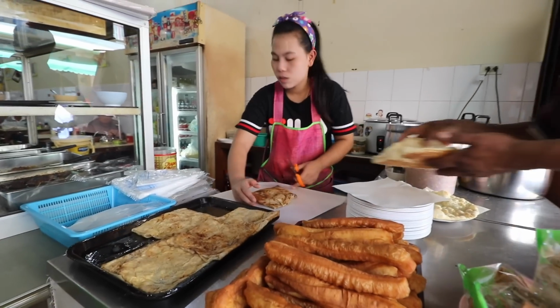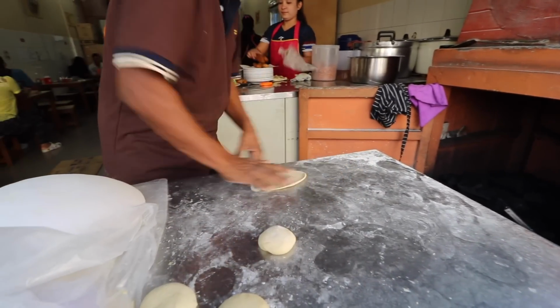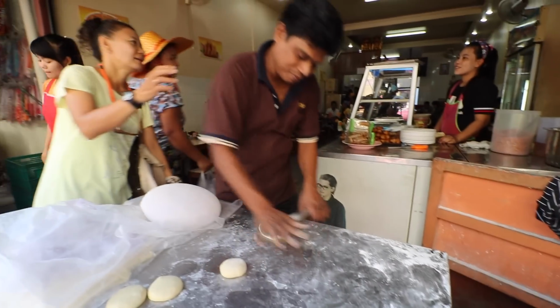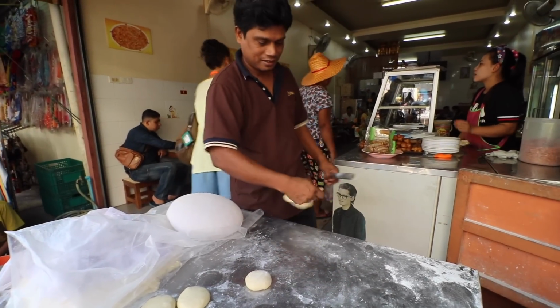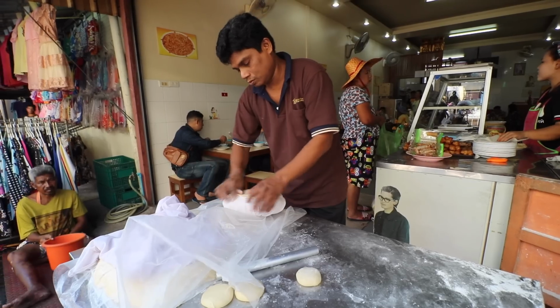Since we have such a huge Myanmar population here in Phuket, we're actually starting at a Burmese restaurant. We're gonna have some Burmese food. Check it out, him working this naan right here. Just rolls it out, pops it in that tandoor, and then he's kind of crazy to me, pulls it out with his hand.